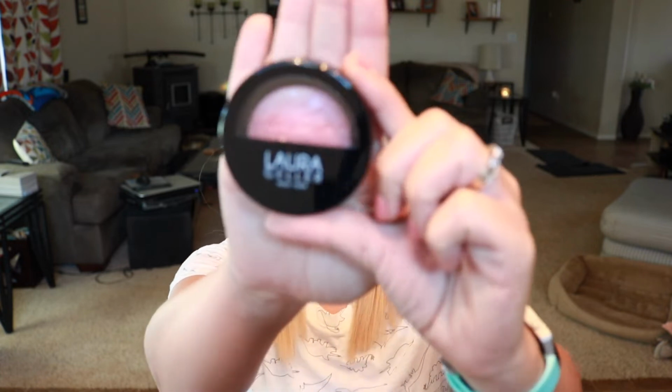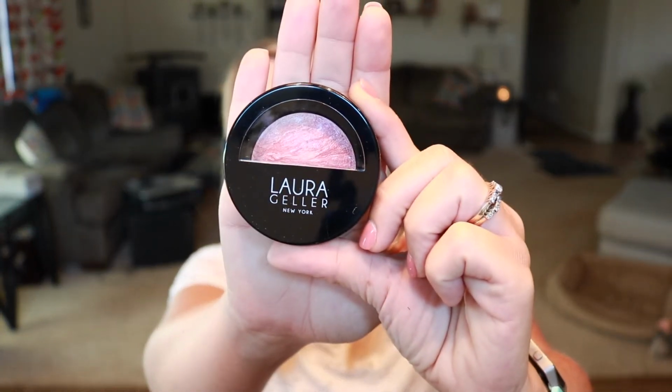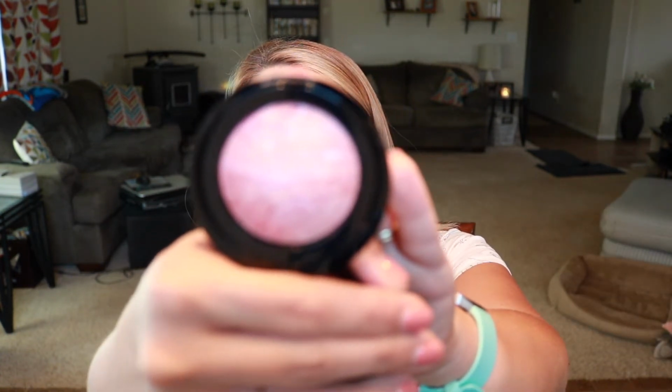Okay, so the first thing I'm seeing in here is from Laura Geller. I have never tried anything from Laura Geller, but I do know it is a cruelty-free brand. So this is a baked Blush-n-Brighten in the shade Tropic Hues. So it's got a little mirror in it right there, and then that's just what it looks like. So it's kind of got like that marbled kind of texture to it.